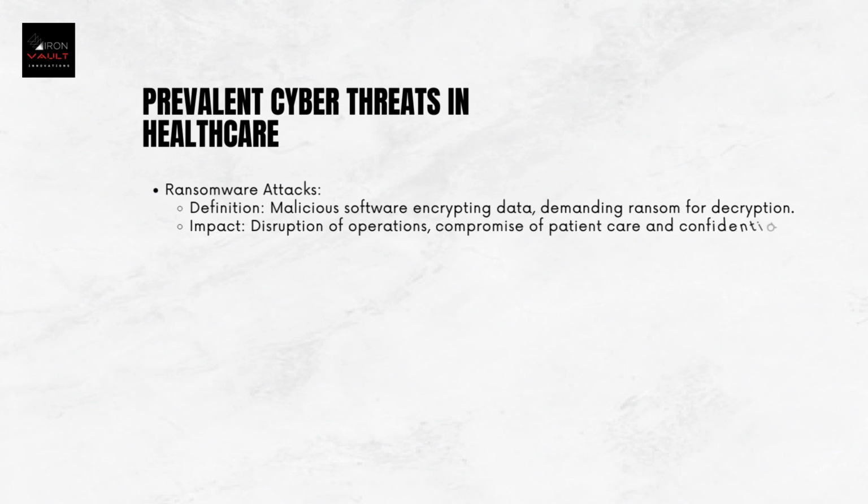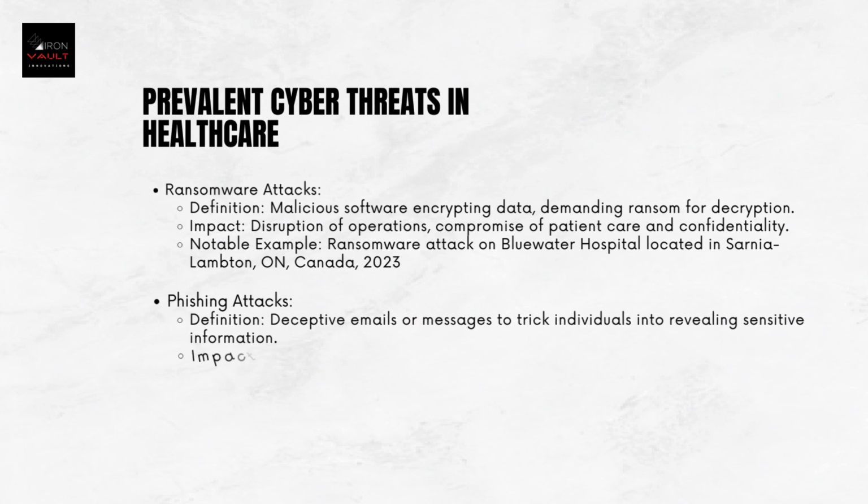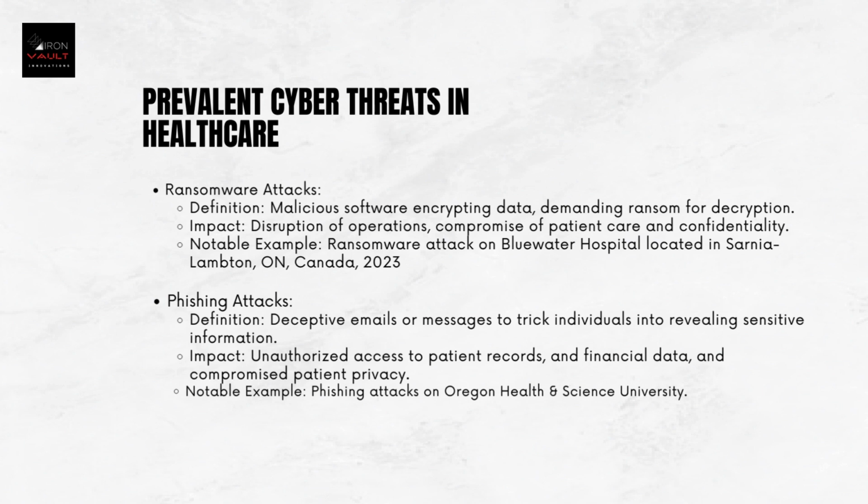First I will go through the types of attacks that happen recently, which happen a lot of times. The first one is the ransomware attack. A ransomware attack encrypts your data, and in order to decrypt it they demand money. The impact on healthcare operations is that they encrypt the patients' records and other things, so medical staff cannot access them. Without accessing the data, they cannot operate on the patients.